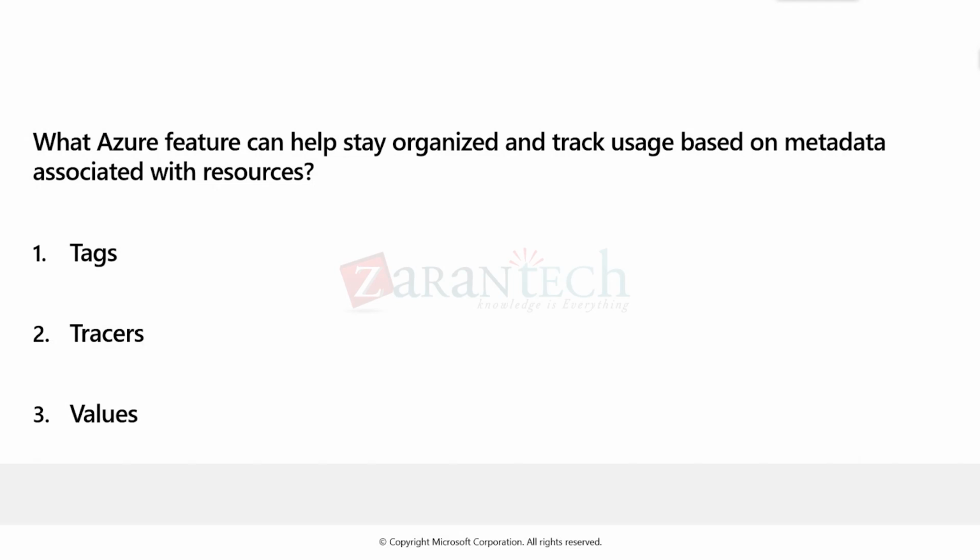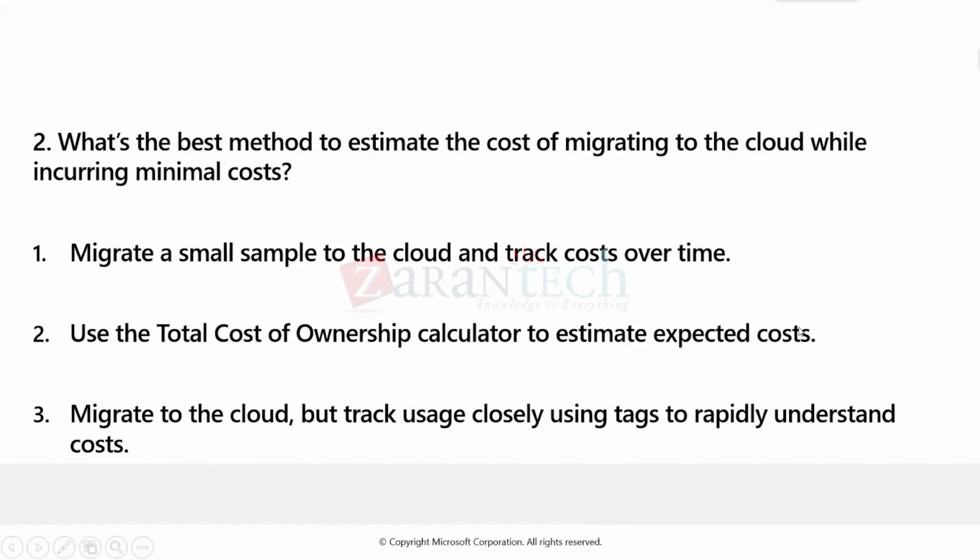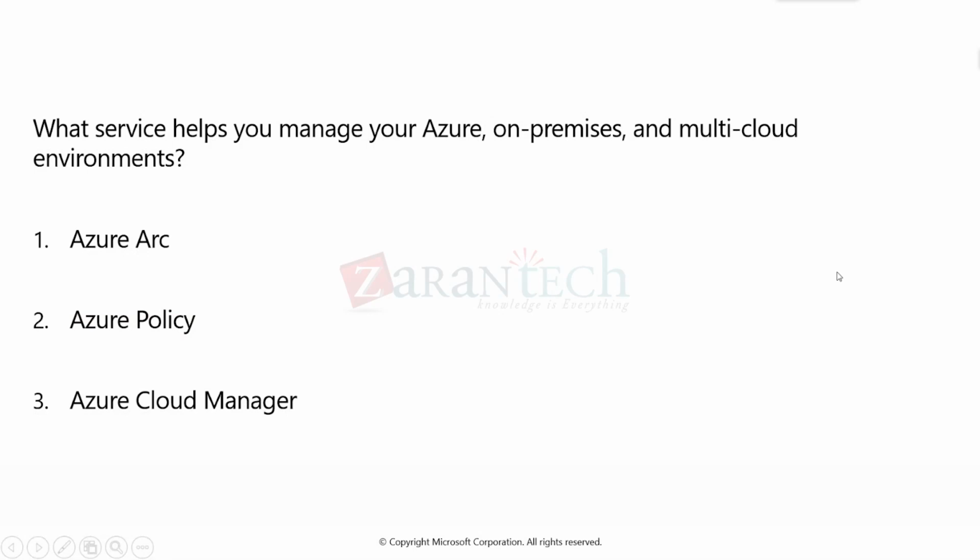Metadata, metadata, metadata. What is the answer? Tags. Of course. Absolutely right. Tag is the correct answer. Very good. Now check this. Fantastic. Appreciated. Now check this.